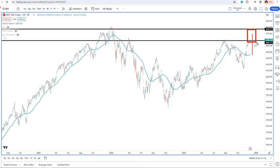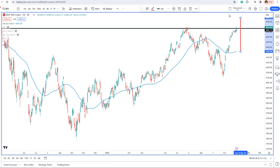If we do get a push to the upside through here, right, we do something like this, that's possibly going to be that last 20% before we do see a reset, a pullback, a relaxing phase through there. So that's what I'm seeing through there on the S&P 500.